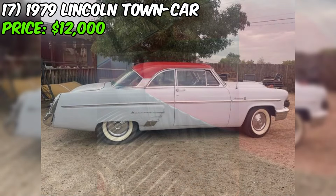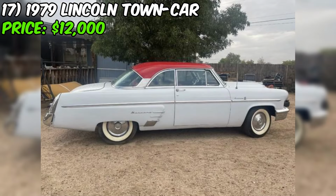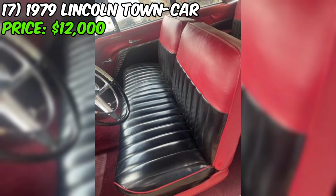And let me tell you, this car is loaded with features. Everything works perfectly, from the air conditioning and cruise control to the power windows and antenna. Even the Cartier clock is in perfect working order.